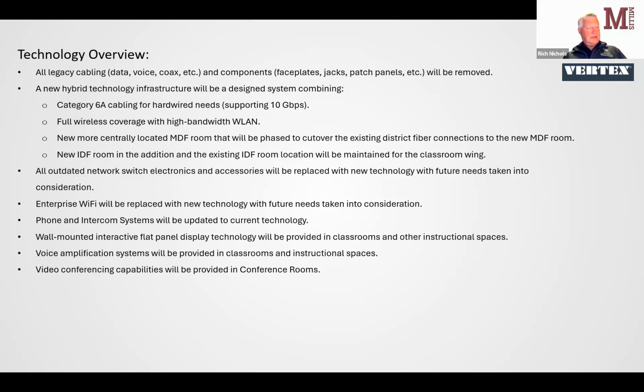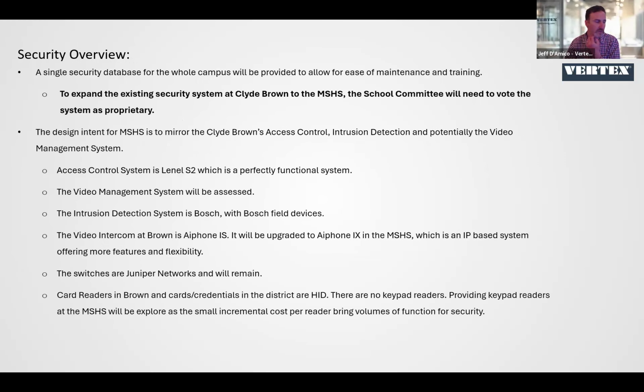All right, next item on the agenda, we had an amendment to the TAP 8 contract. So Jeff, are you going through that, or how are we handling that? I had one more slide first. I think we had a security overview. High level security. It's a good segue.